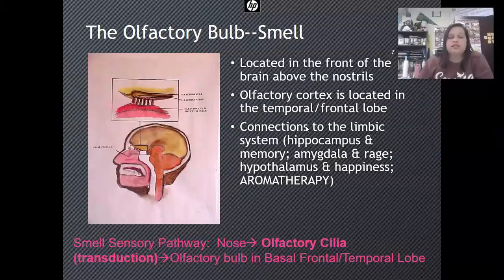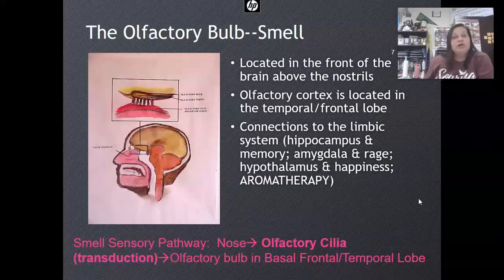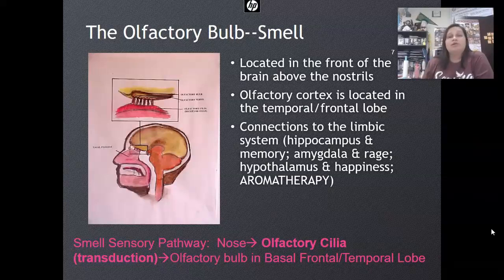The olfactory cortex is also in that same general area in the frontal and temporal lobe. And one of the things we do want to remember about smell is that smell is very closely related to the limbic system. And you'll recall from our last unit that the limbic system is all about emotions and memories. So smells really do trigger memories from the past and different kinds of emotions. Whether it be a stinky smell and it just makes you mad, or a very calming smell, like what might be used in aromatherapy. Also very closely tied to where memories are formed. So a smell can maybe remind you of a grandparent or a candle that somebody you know used to burn.